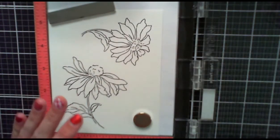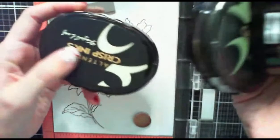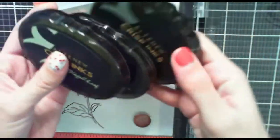I'm very tempted to grab the Tropical Forest for my greens, but I'm going to resist my usuals, and I'm going to go with our old standby, the first set of green inks that we released. These were part of our first ink release ever: Frayed Leaf, Forest Glades, and Evergreen.